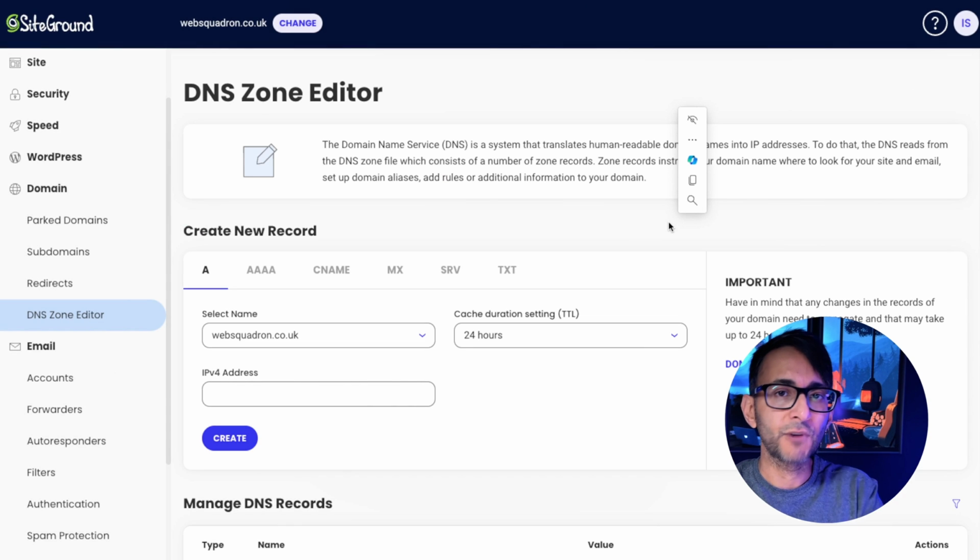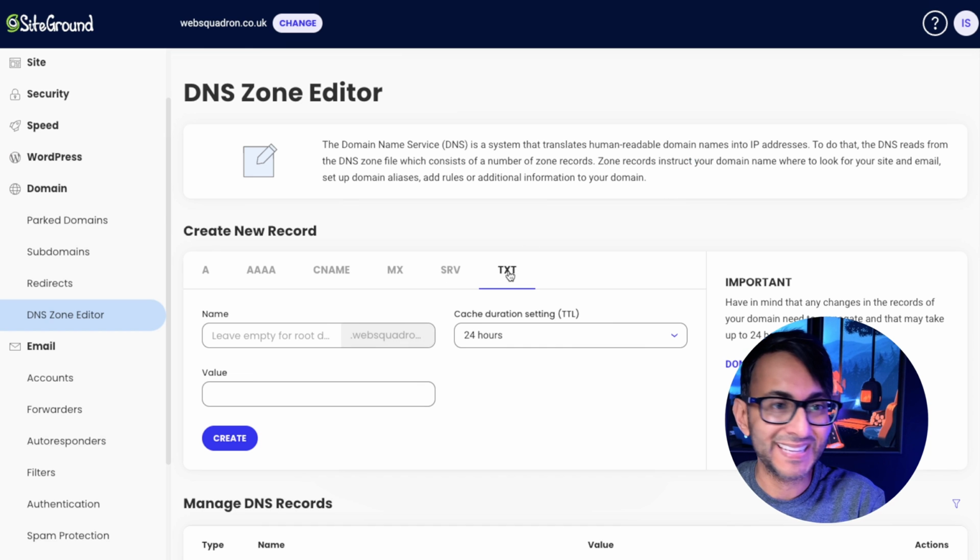I'm over in SiteGround, and this is what I did for our domain. I went over to Site Tools, I went over to the DNS Zone Editor. Now this may be different depending on your hosting platform, so please double check with them. But with SiteGround, I went over to add in a TXT record.